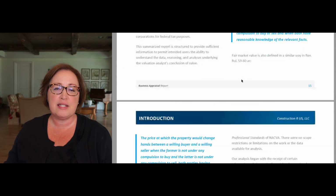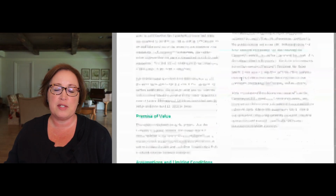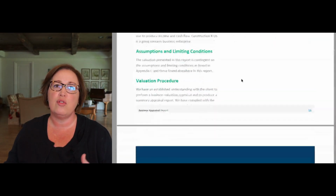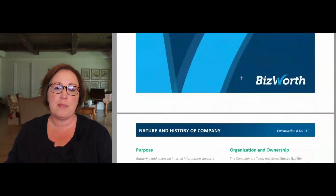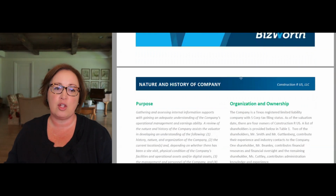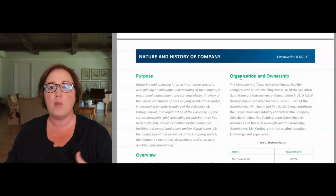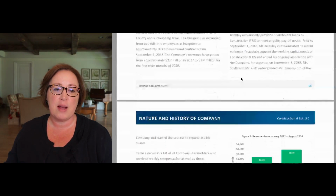The introduction is basically talking about the high-level information about the valuation, the premise of value, the standard of value, the valuation procedure that we used. But the nature and the history of the company, this is where it starts to get very specific to the subject company that we're valuing. We look at everything from when the company started, the organization, the ownership, the background of the company.